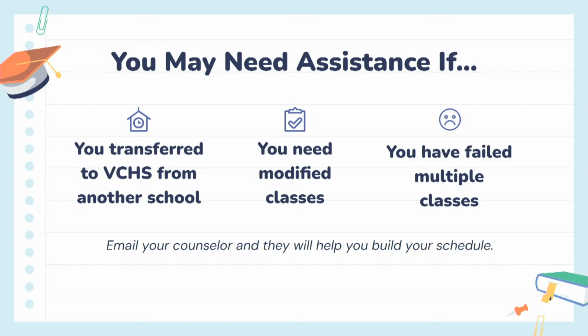Modified classes, if you don't know what those are, it's because you don't need them. They should already be uploaded in your Zello, but again, if you think there's something wrong there, contact your counselor. If you fail a lot of classes, okay, a lot of English, math, science, social studies, you'll notice in your Zello that you're going to be forced to enroll in all of those. So when you're filling out that pink sheet, if you're confused on what to choose, my best recommendation is to open up your Zello and be looking at that as you're trying to mark those X's on your sheet, because the Zello will tell you exactly what you need to enroll in.